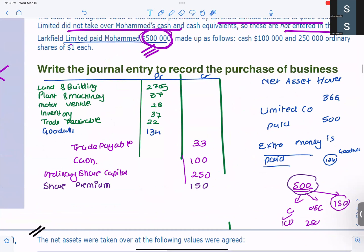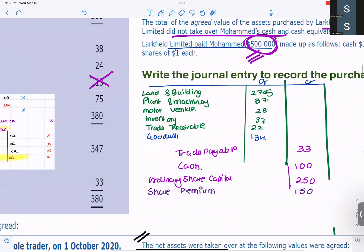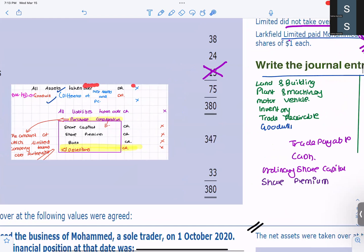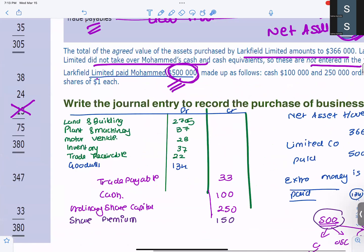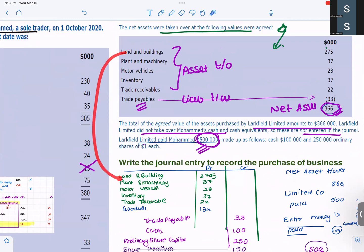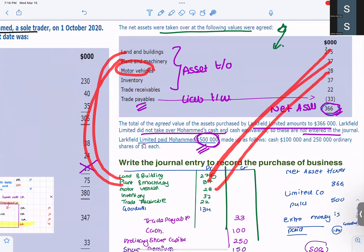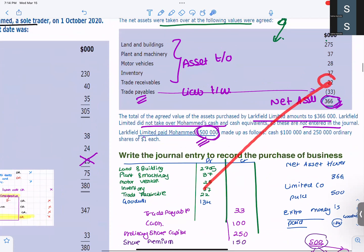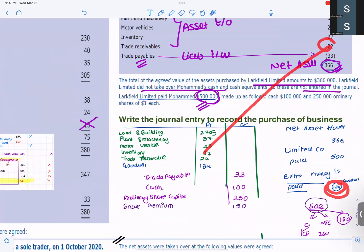What is the procedure to record the entry to purchase the business? All assets that are taken over, I will debit. So these are the assets that are taken over. Land and building, 275. Plant and machinery, 37. Motor vehicles, 28. Inventory, 37. Trade receivables, 22. And the extra money that the company is paying to Mohammed is for goodwill.